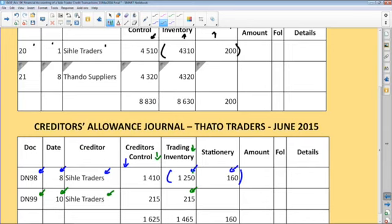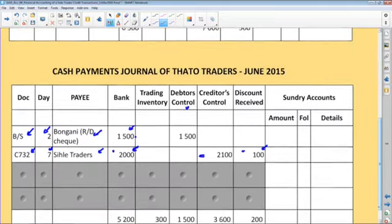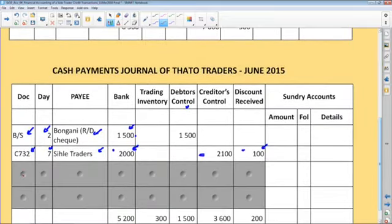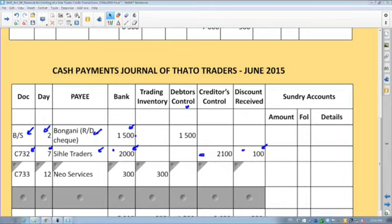So let's go look at your journal. We'll have to pay. So we're going to your CPJ, which is here, and let's quickly just clean this. We are using check 733. We are paying Neo Services 300, and you will see it's only entered into your inventory column. Let's go look at the next transaction.